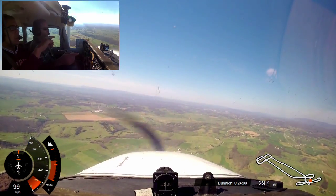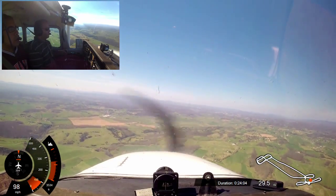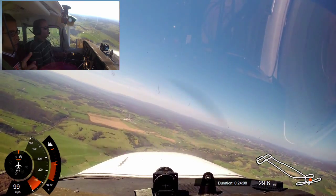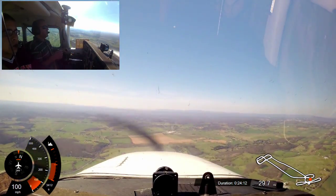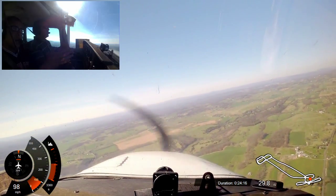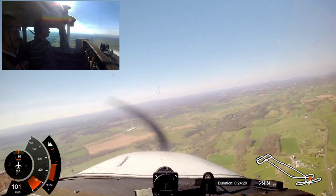Alright, so which way do we want to land on this field? We want to land this way. Okay. So why don't we get set up for a downwind? So where would the downwind be? This side or the other side? Downwind would be right. Are we going to land this way or are we going to land that way? We're going to land this way. Alright.